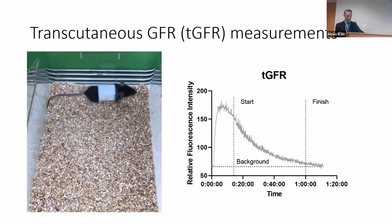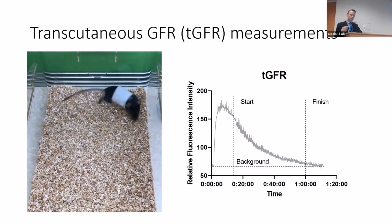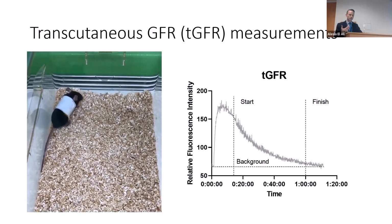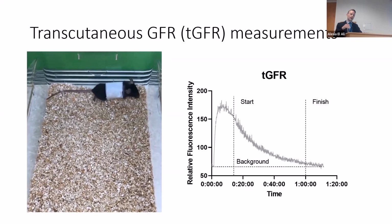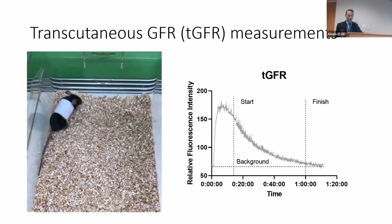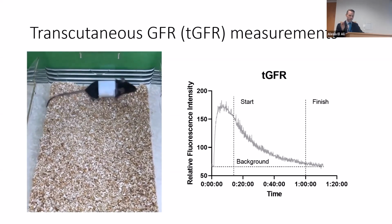Now, if you remember from physiology or medical school, inulin is a substance that is used to measure GFR, and it is rapidly cleared by glomerular filtration only. So you can measure it in the blood, and its clearance indicates if kidney function is normal or low. In this case, it's tagged to a fluorophore, and you can detect it through the capillaries in the skin. So you inject it in the animal.